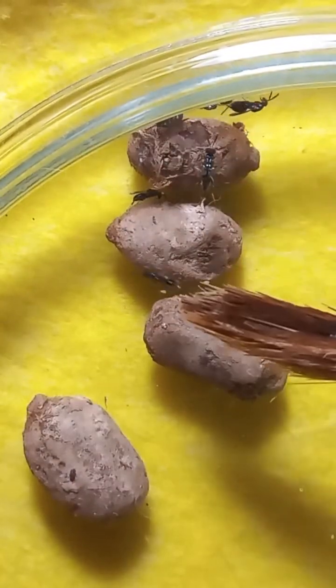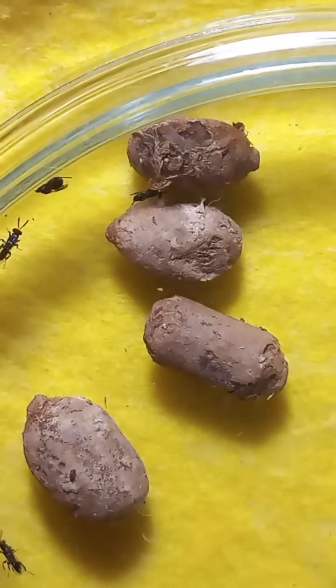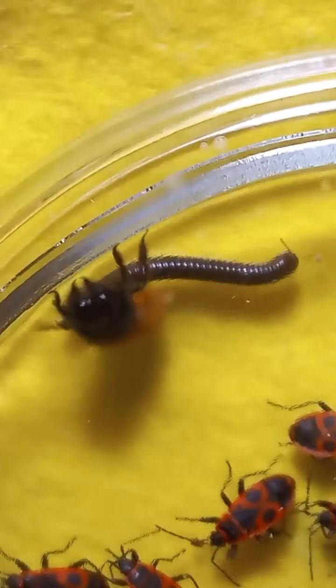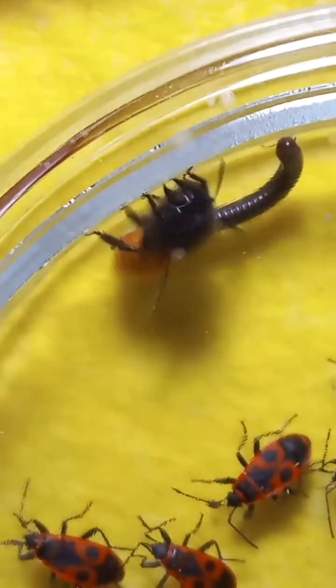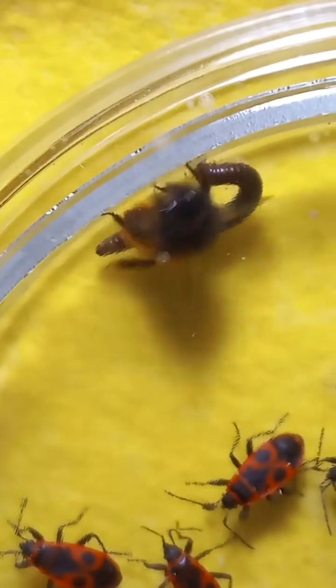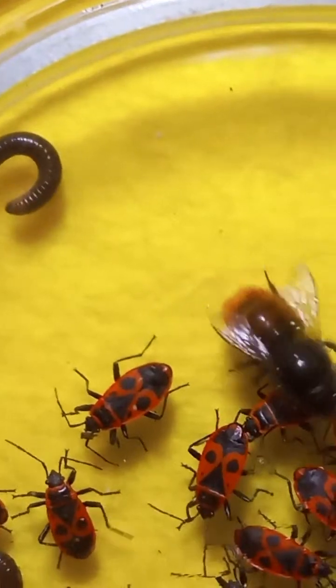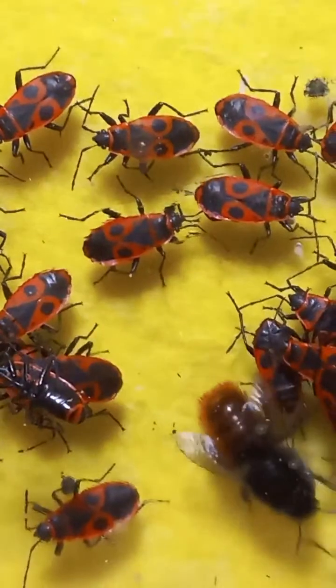Sometimes they are very clean, but these are a little bit dirty. I'm going to show you the host. Host is sitting here for our other audience. Host is this bee. These are cocoons of this bee. This is Osmia cornuta. These are cocoons of this species of bee.